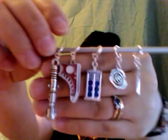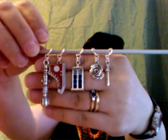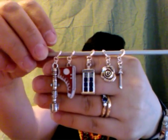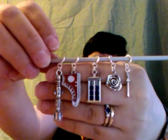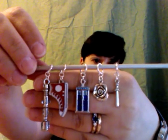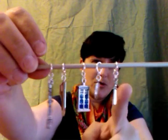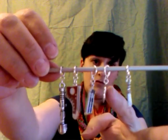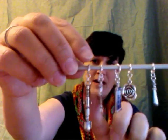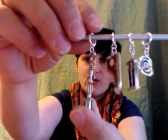and it's the episode, the Christmas Invasion, the 10th Doctor's first episode, which is a Christmas special, and these stitch markers are going to be called "And This Hand's a Fighting Hand," because it's when he battles the Sycorax. So we've got a sword, a rose for Rose Tyler, a little police box, a red Converse trainer, and this little charm at the end that looks like a sonic screwdriver.